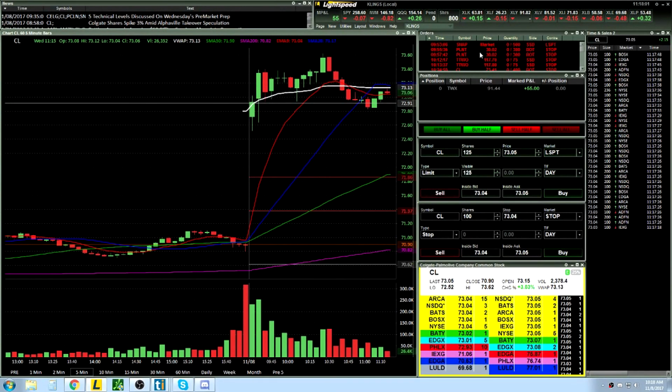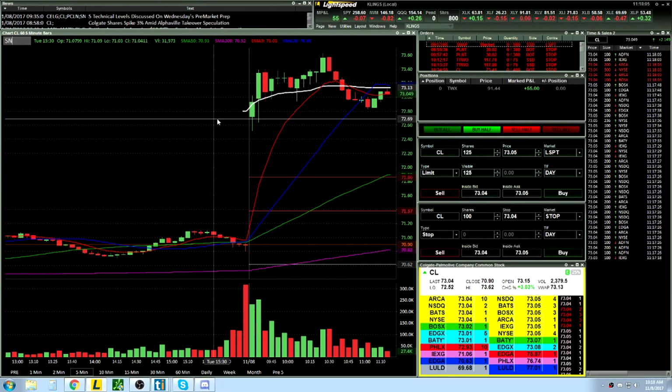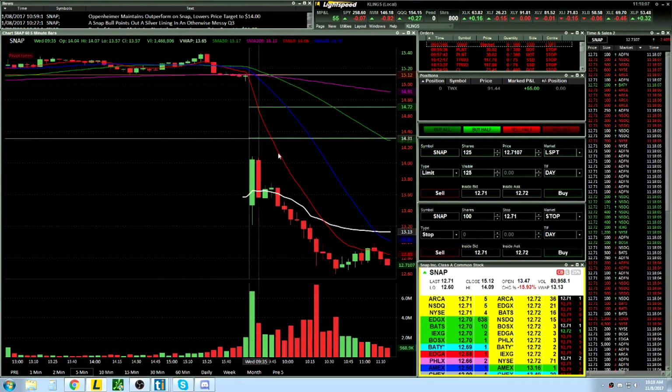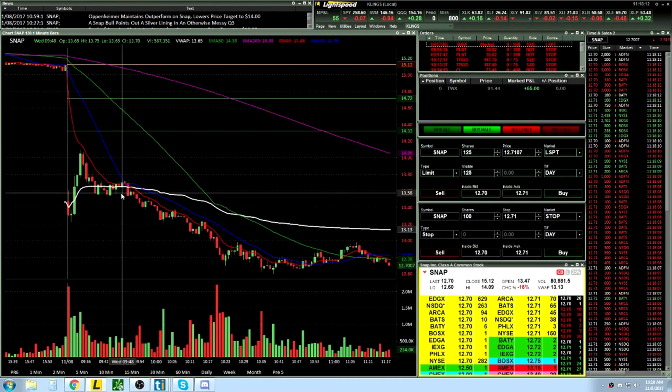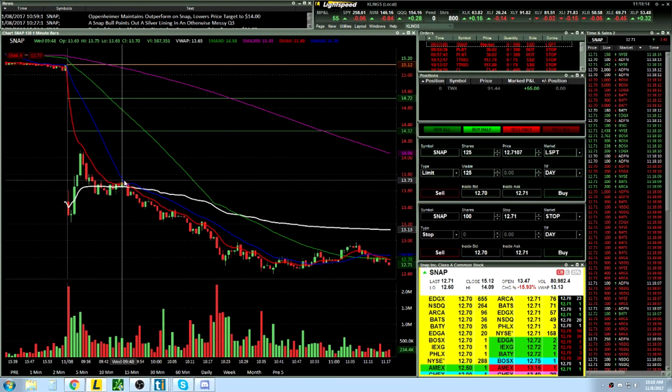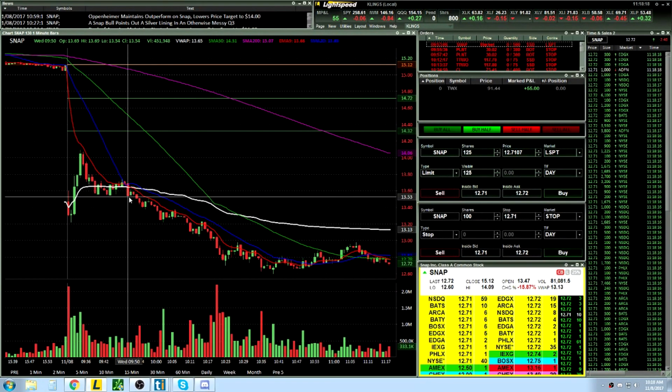Okay, I am going to be done for the day. Finishing plus 55, somewhat of a disappointing day. I couldn't short SNAP today. SNAP was easily the best trade on the day. I was looking at a nice little triangle right here, the 20 coming down on it. Picture perfect, break underneath the VWAP.